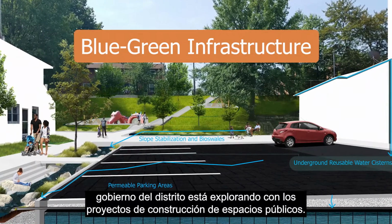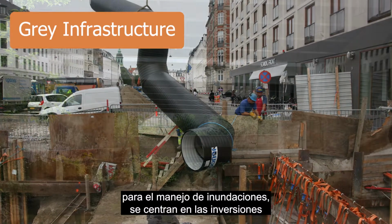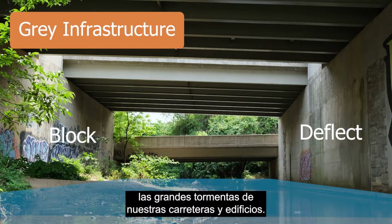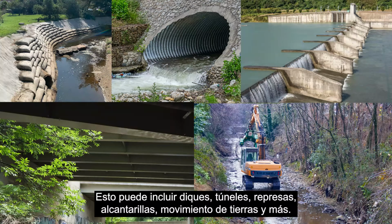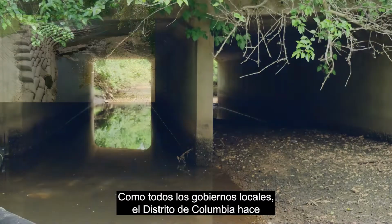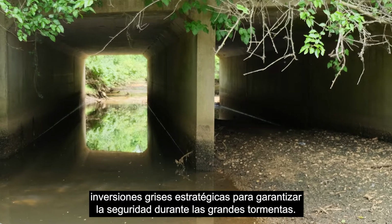space construction projects. Traditional approaches to public space construction projects for flood management focus on community-scale investments that block, deflect, or safely convey large storms away from our roads and buildings. This can include levees, tunnels, dams, culverts, earthwork, and more. These investments are called gray infrastructure. Like all local governments, the District of Columbia makes strategic gray investments to ensure safety during large storms.